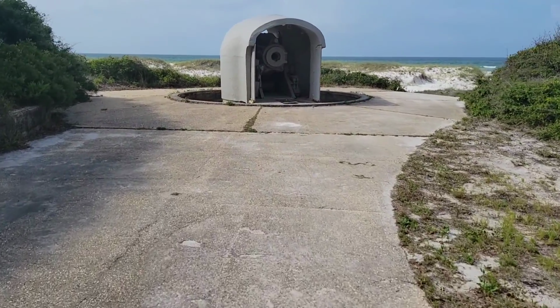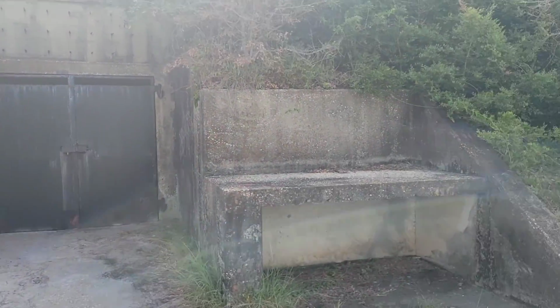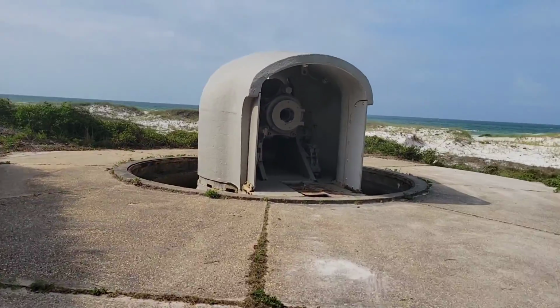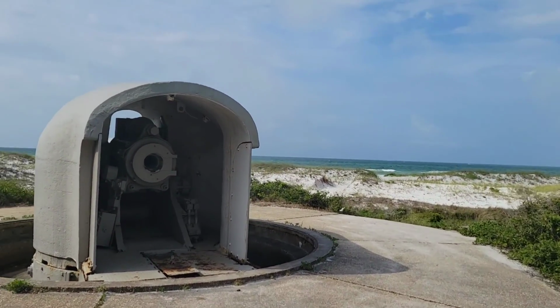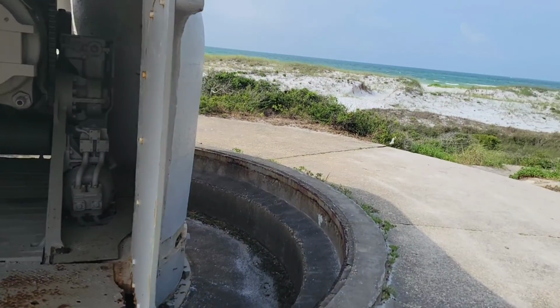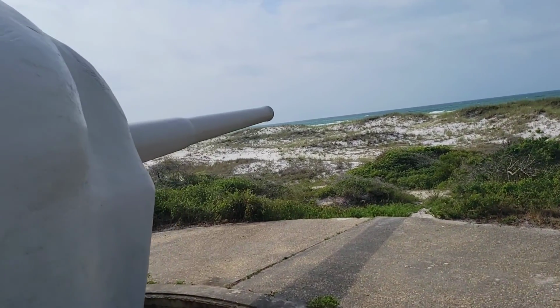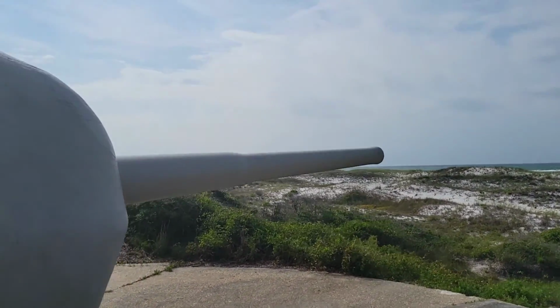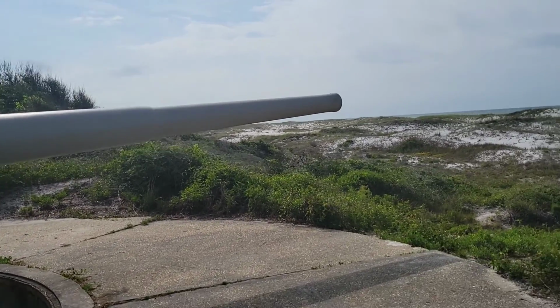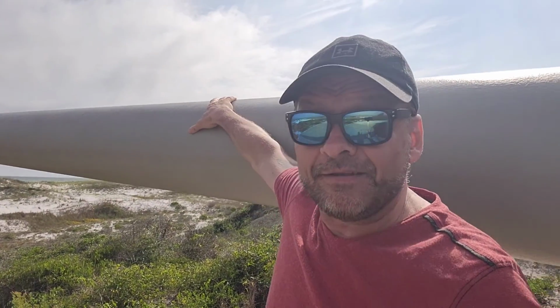I see the breach. I see the buried bunker where the nerdy soldiers would hang out to plot the fire. This looks like a little bit of a turret. Could it be? I'm very excited. There we are, folks. There we are. How big is that big ass gun? That's a pretty big gun.